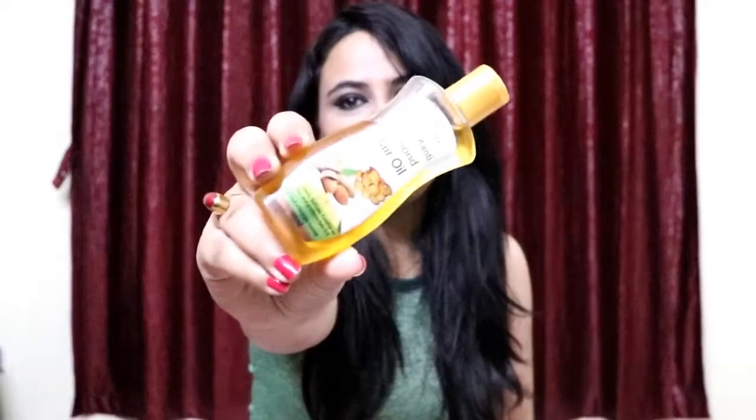So for that you can oil your hair once or twice a week. What I do is I oil them twice a week. Before I shampoo, I would oil them at night, and in the morning I would wash my hair. Otherwise, a 30-minute oiling routine will do as well. So currently I'm using the Patanjali Kesh Kanti almond hair oil. I think this is working wonders for my hair because, as you know, almond is really a good source of protein for your hair, and I am definitely loving this.